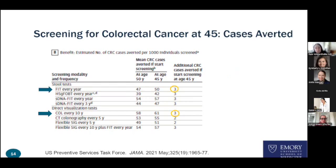So the two tests that I've highlighted with the blue arrows here are the FIT test, which is fecal immunochemical testing every year, and then this one here, which is colonoscopy every 10 years. And for both of those tests in yellow circles, I've shown the number of additional cancer cases that are averted by starting to screen at 45, and it's 3 cancer cases for both of those. So that's a small benefit.